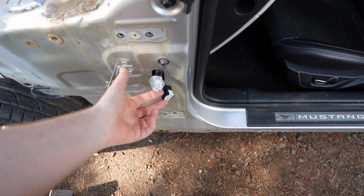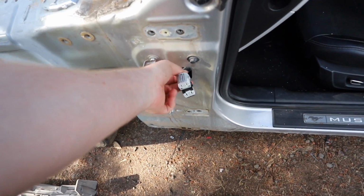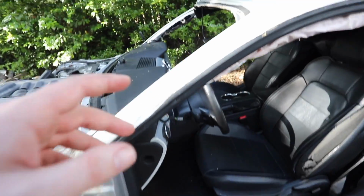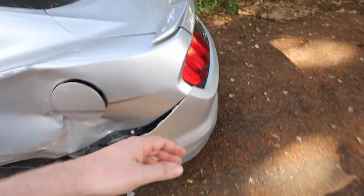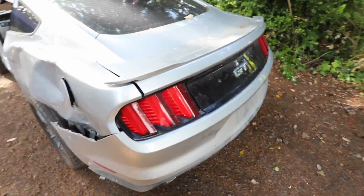Anyways, keep them around because they have a lot of good wires for a lot of good sensors, like the door open close sensor, door auto unlock, stuff like that. So we did the other side as well, and now on this car we're going to move over here to the back end, get things like the trunk, the tail lights, this tail panel, and the rear bumper off of the car.